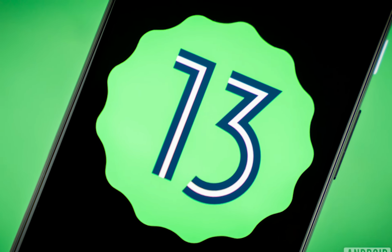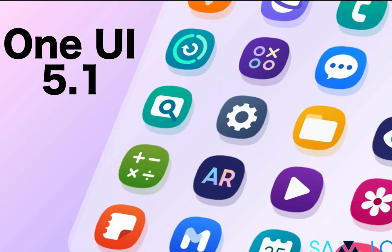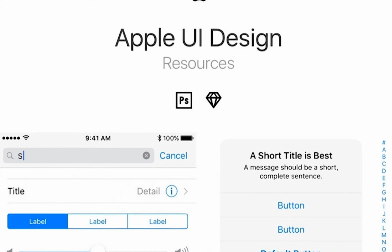The phone runs on Android 13 with Samsung One UI 5.1, and for some people, Samsung One UI is the best UI in the world, not even Apple.